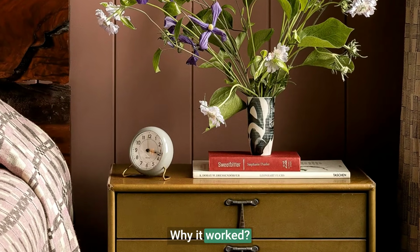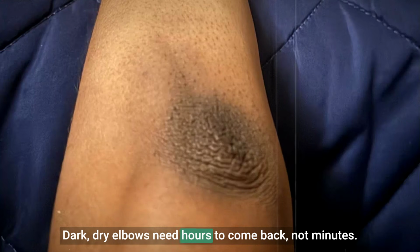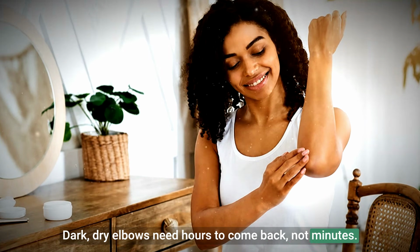Why it worked? Dark, dry elbows need hours to come back, not minutes. The overnight cover gave the skin the long soak it needed to even out by daylight.